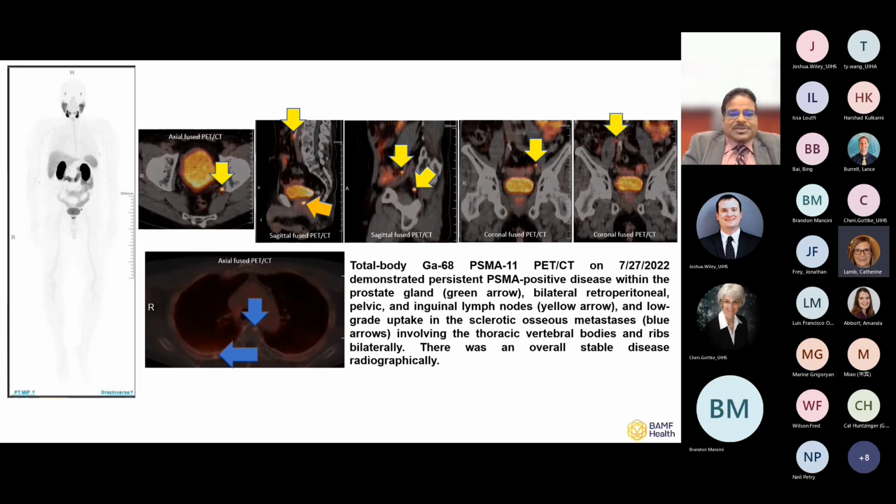What is also very important is that you can also pinpoint the change in the PSMA expression of these metastases, which also correlates with the healing or increased sclerosis in these metastases.